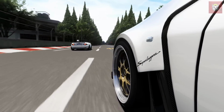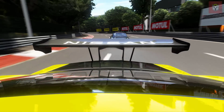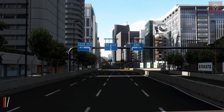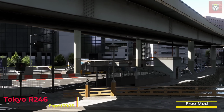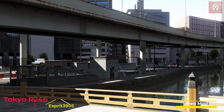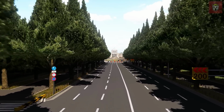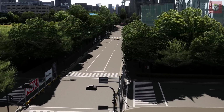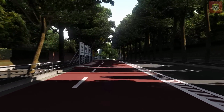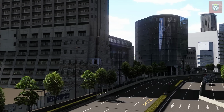And if we are going to look at all of these amazing cars today, we do also need a track to race them around. So let's take a look at our first mod, and that is this one. You've just seen it in the intro. This is Tokyo R246 by Esprit 3905. This is a conversion from a track in Gran Turismo from 2008. It's 3.2 miles long and 24 pits. The conversion is done really well. This is a great looking track and it's also a very interesting track. And remember, we've got some very high powered cars to see today. Some of the cars today are over 1,000 brake horsepower.